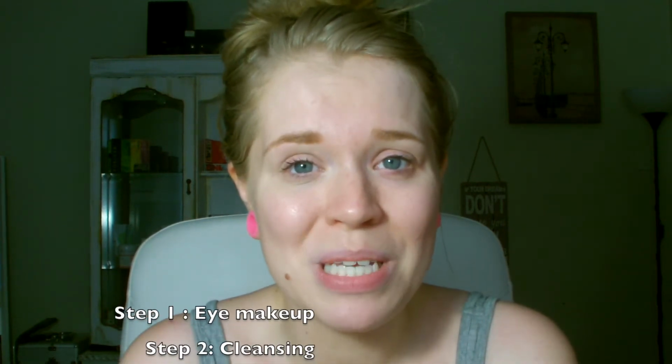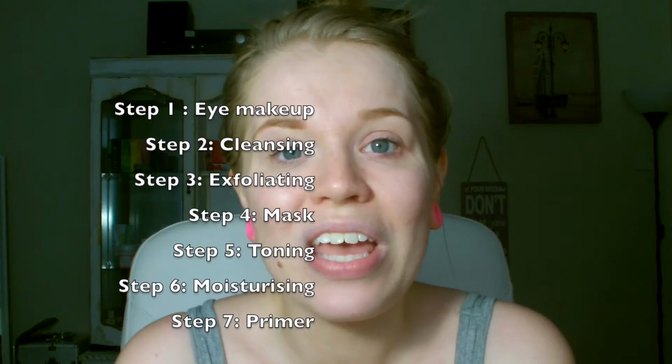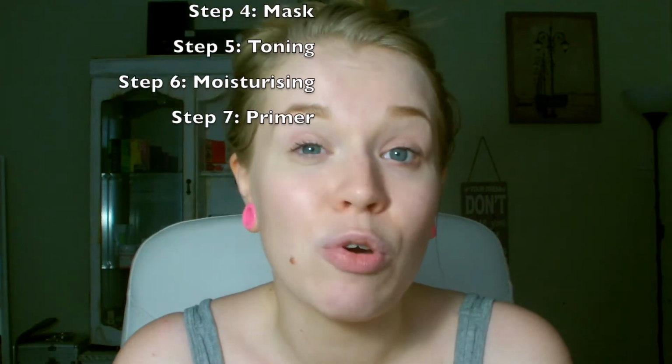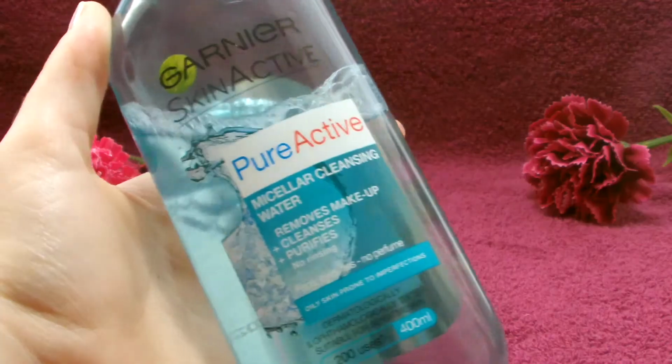For my full facial routine, I have 7 steps. Seems a bit crazy, but it's so worth it because I can't believe how much better my skin is. Step 1 is removing your eye makeup. Step 2 is cleansing your face. Step 3 is exfoliating. Step 4 is using a mask. Step 5 is toning your face. Step 6 is moisturising. And if you're about to put on your makeup, step 7 is always using a primer. So starting off with the Micellar cleansing water.